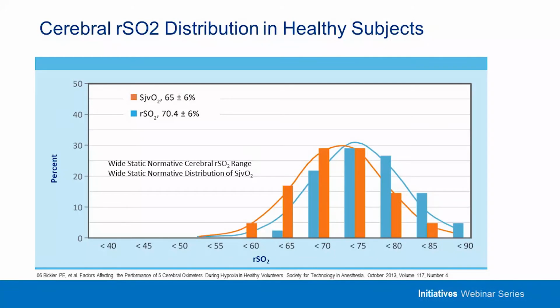If you take the information that you obtain from those 42 healthy subjects and you plot them along a curve such as this, you will see that the values in blue are your regional saturation, while in orange is your jugular venous saturation. The values have a median range from about 60 to 80, which you see would be the normal range. The regional saturation is slightly shifted to the right, as you would expect, because the regional saturation adds in the arterial component to the jugular venous saturation, which is just venous blood. Later on, I'll show you what this curve looks like in cardiac surgical patients, which is a little bit different than what you see here in these healthy volunteers.